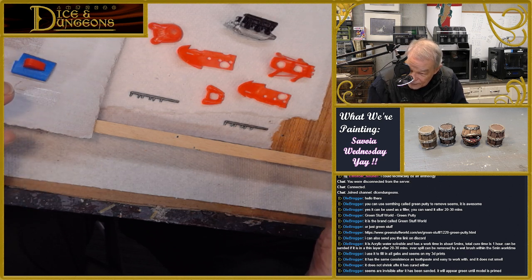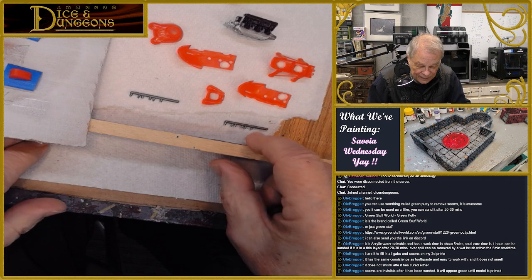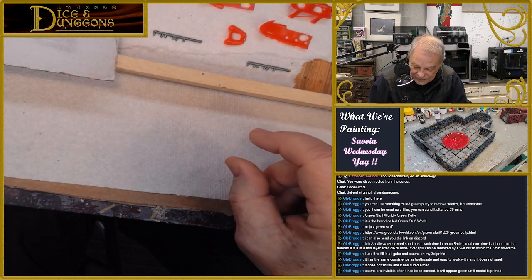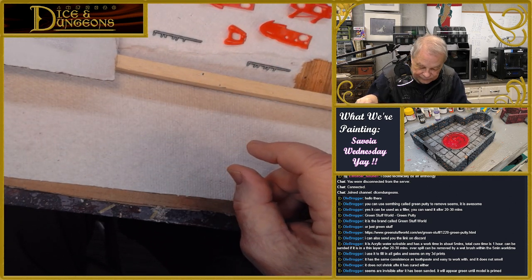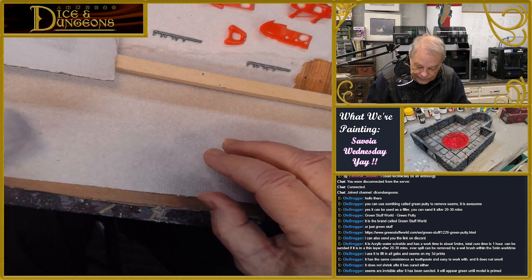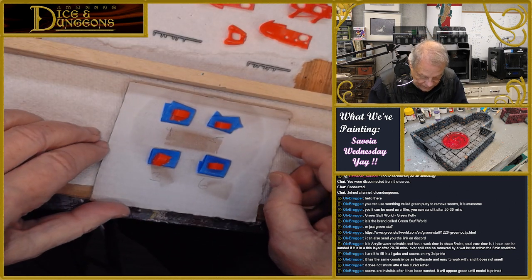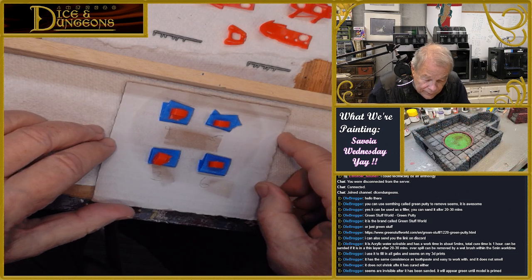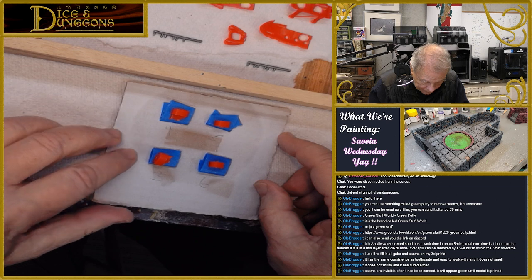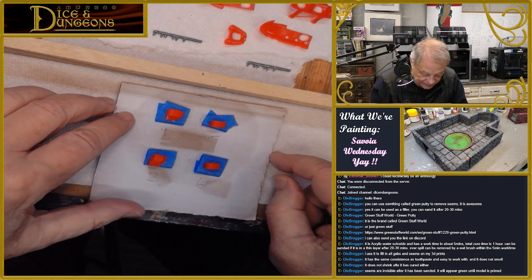Oh, even better. Okay, so it stays there. It stays green. I'm definitely investing in that. That's a hugely helpful tip. I'm going to work on these guys now. These go together. 3 and 6 and 4 and 5 go together.